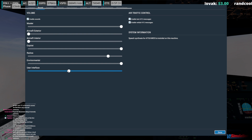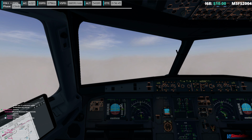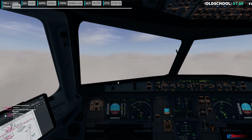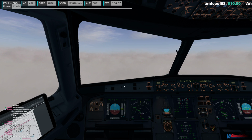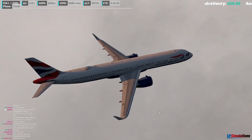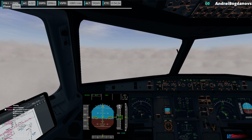I'm gonna have to turn down the internal here a little bit. A little bit loud. Speed, Alt, Star. We can't cross BAPAG until we're above 6. Well, we can't go above 6 until we're reaching BAPAG. Flyby time. Speed out.